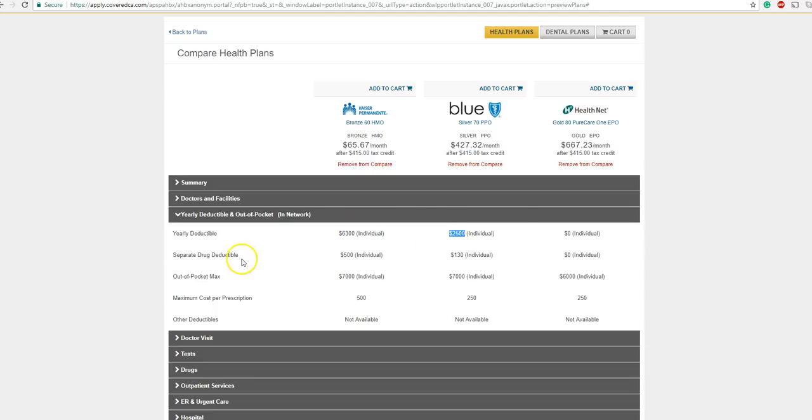So this year, a very important thing also to cover, there is a separate deductible for prescription drugs. For bronze it is $500, silver is $130 a year for prescription drugs, and again, gold does not have a deductible.